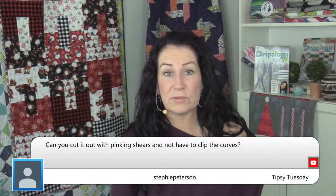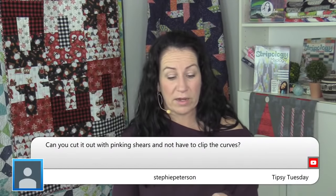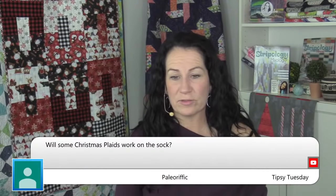But it's a really easy, fast way to get a stocking that's fully lined and has no raw edges anywhere except underneath the cuff. Can you cut it out with pinking shears and not have to clip the curves? Yes, totally, you can if you want to. I have had accidents where I clipped the seams with those scissors, so I just like to do my seam and clip with little snips just where I need on those curves.